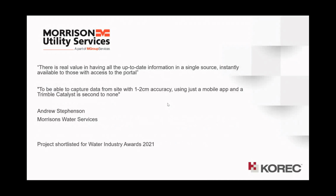Just a couple of quotes from Andy at Morrison's: "Real value in having up-to-date information in a single source, instantly available to anybody who has access to the portal, and to be able to capture data from sites with 1 to 2 centimeters accuracy using just a mobile app and a Trimble Catalyst is second to none." And this project has been shortlisted for the Water Industry Awards this year. I think the results of those awards are at the end of this month, so we will know if we've won that award later this month.